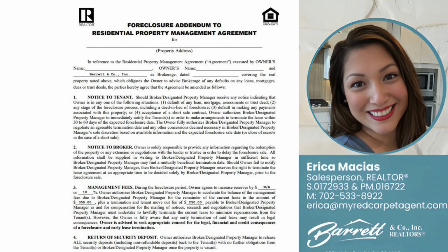It's important to understand that you, the owner, are fully aware that any early termination of said lease may result in legal consequences. We strongly advise you to seek appropriate counsel for the legal, financial, and credit consequences of a foreclosure and early lease termination.